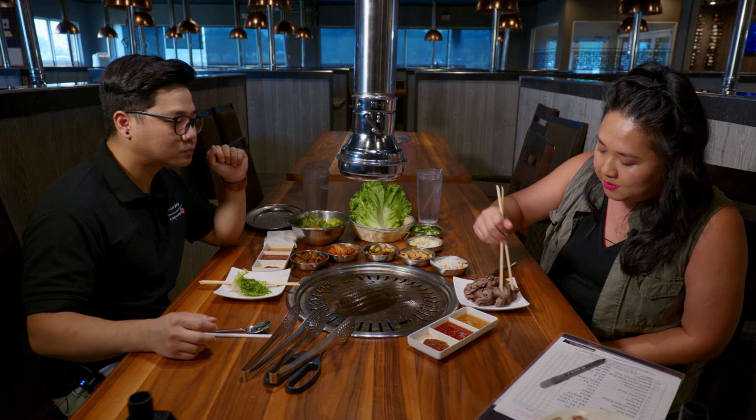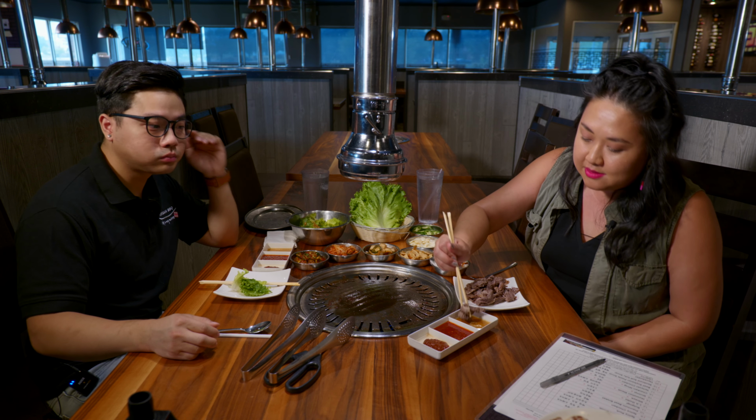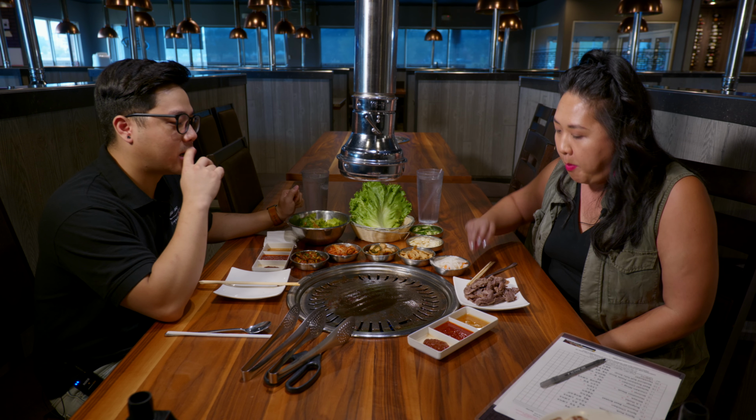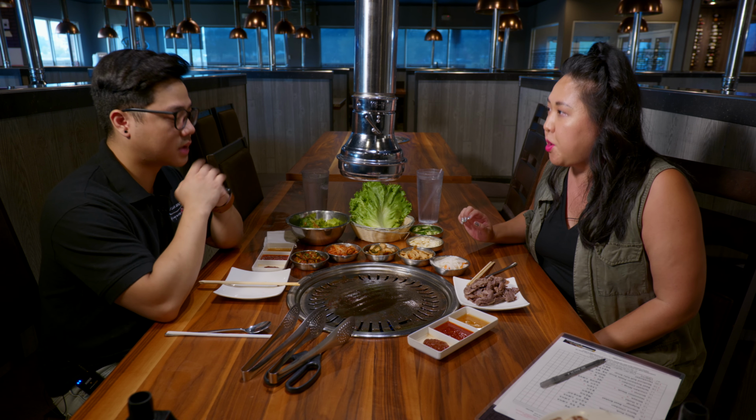Just gonna dig in and try a piece of this brisket. Can you see it? It's amazing. The sesame oil, salt, and pepper is so simple. Mm-hmm. It's so good. And it's so simple to make it at home as well. Just literally pepper, sesame, and a little bit of sesame oil.